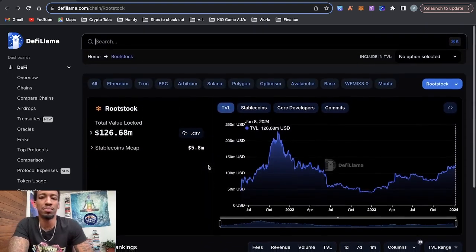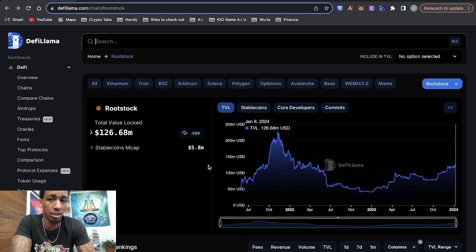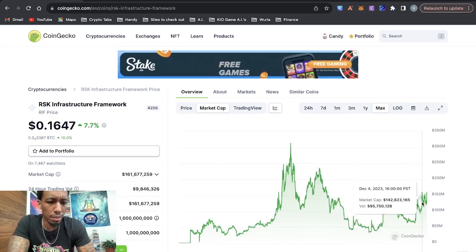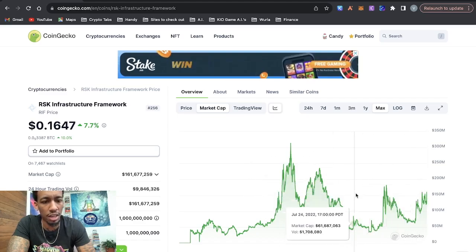These are like the beginning applications when you see DeFi come onto another chain. And DEXs are usually a good investment. And I talked about that in the last video on Alex as well. And then here is the RSK token. So the market cap is 161 million. It's up 7% on the day, and you can see it's kind of been pumping pretty much since October as well, but not as hard as Stacks.